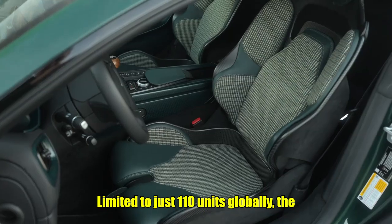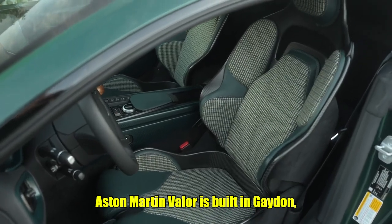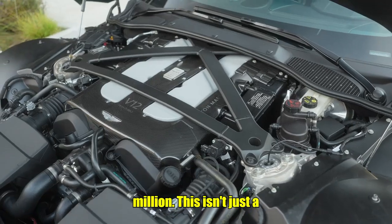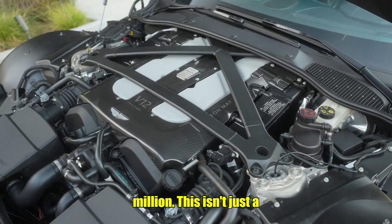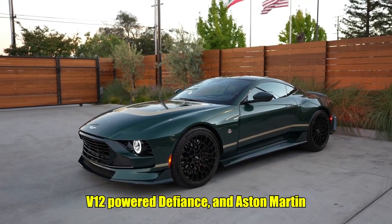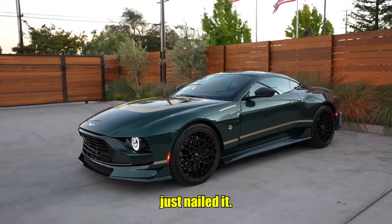Limited to just 110 units globally, the Aston Martin Valor is built in Gaydon, UK, and commands a price well north of $1 million. This isn't just a car. It's a last stand for manual, V12-powered defiance, and Aston Martin just nailed it.